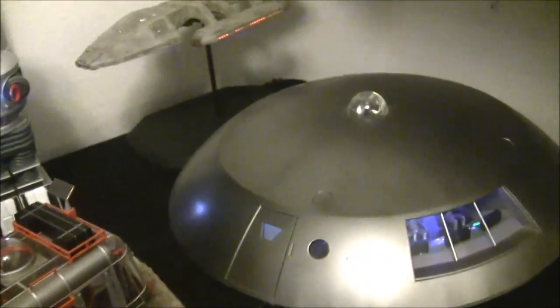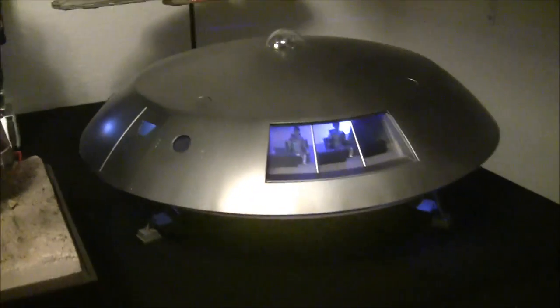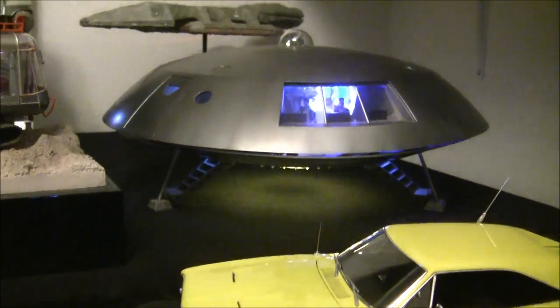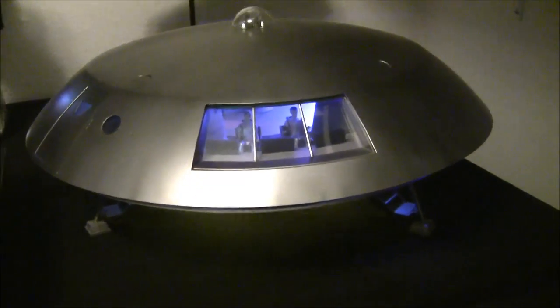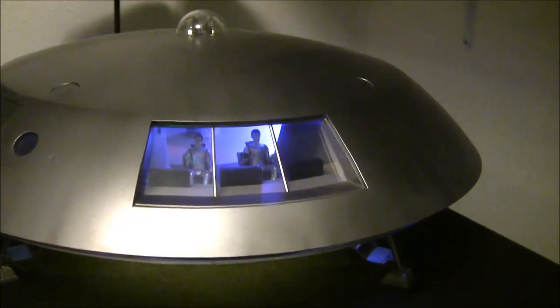Then over here we got our big Jupiter 2 that you guys saw me build on the channel with our fusion core effect. This is the Mobius lighting kit with this one. We added all the crew figures in here. We've got the Crow's Nest figures in there, if you can see them in the background, of the entire crew and their chiller tubes, and Professor Robinson and Major West there at the front.